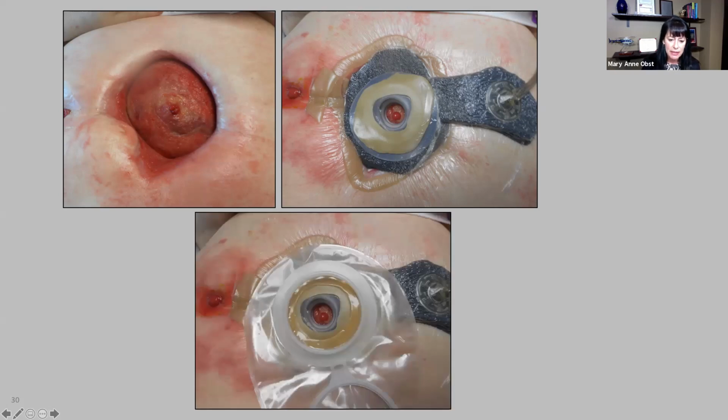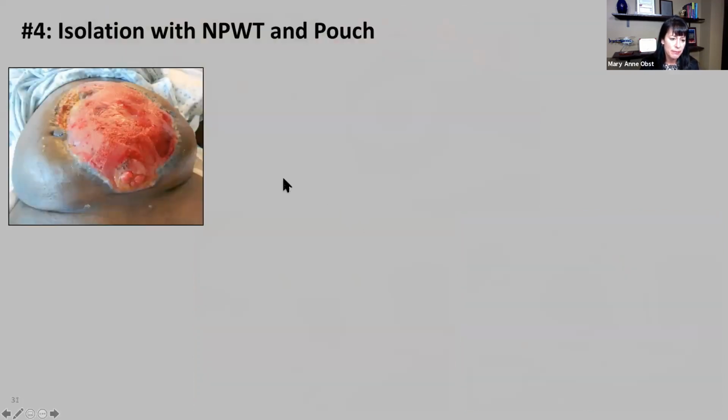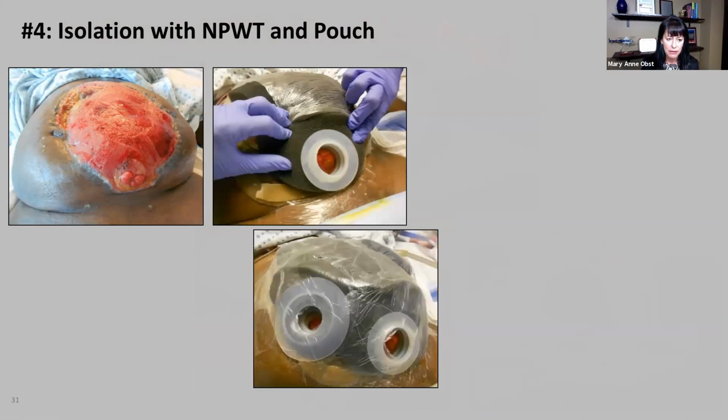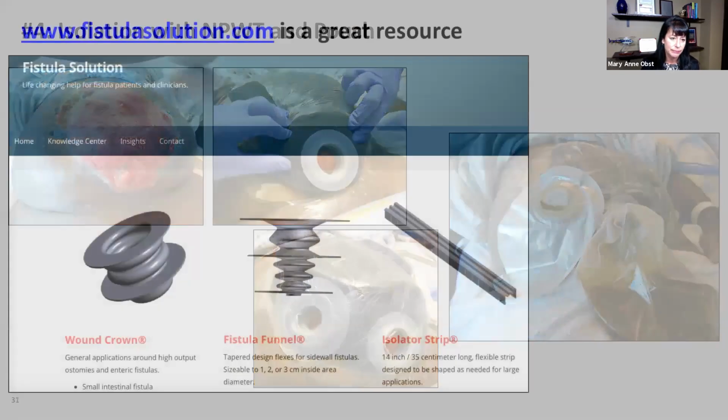And then a pouch over the top, sealing that pouch again with another barrier ring. And then I do put powder in here just so the pouch doesn't stick to it. And then generally I change these dressings Mondays and Thursdays. Another gentleman with a fistula at the lower base, and then also one over here next to his belly button. And I'm putting the wound crown at the base and then the fistula funnel at the side, just because the funnel is a little bit more flush. It does better with those fistulas that have no stoma mucosa that you can see. And then putting pouching systems over the negative pressure system.